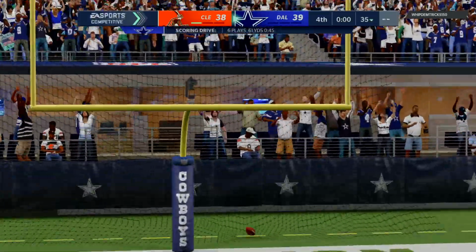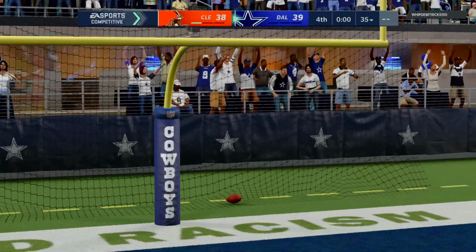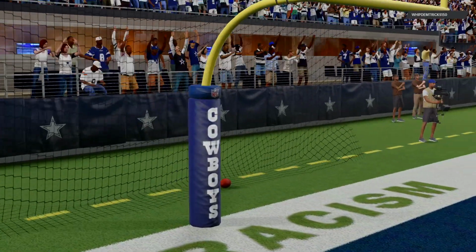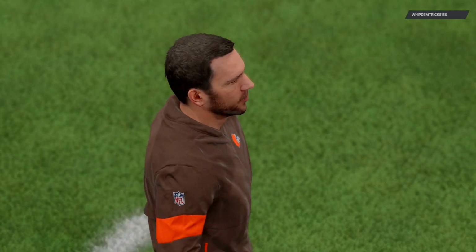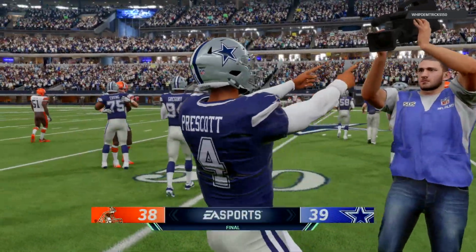And he has got it. And to borrow a baseball expression, they're going to walk off a winner. 39. Well, this was a game we'll have in the memory banks for a while. The winning touchdown at the end, and then they had to get that.